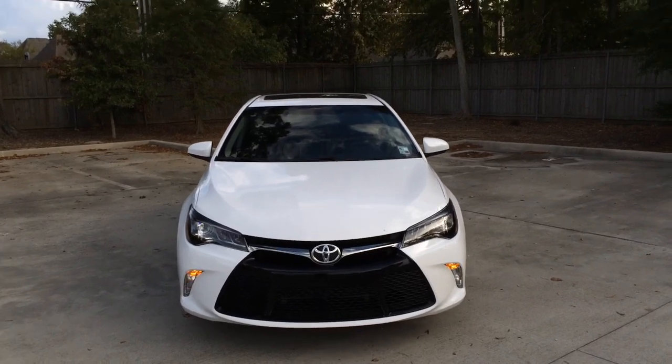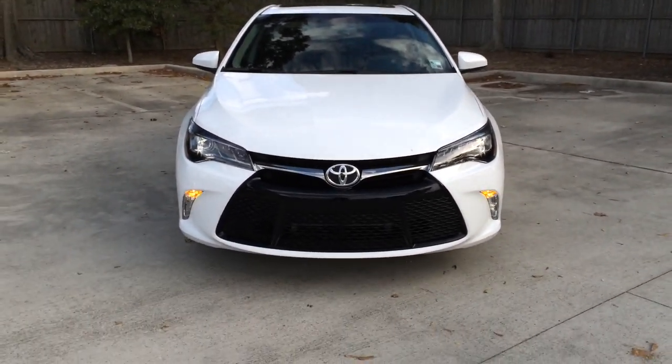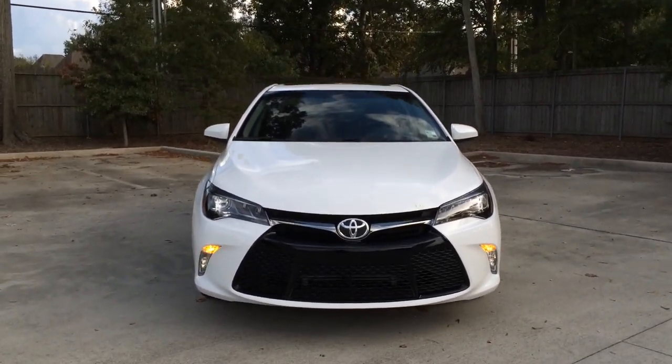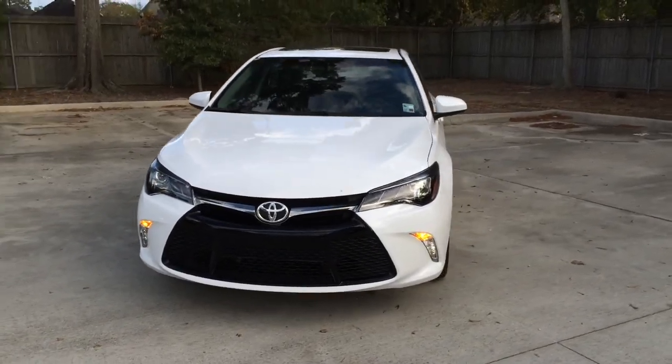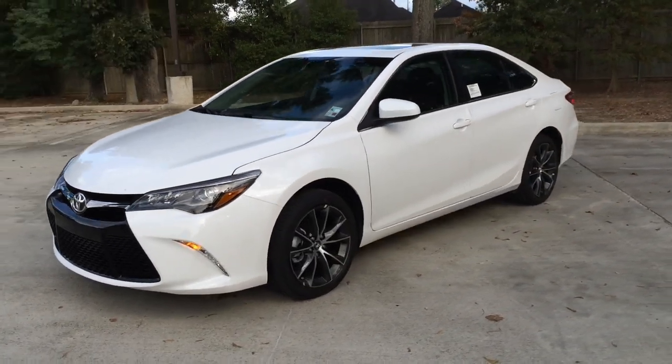The Toyota Camry is a mid-size car that has been in production by Toyota since 1982. It was first designed as a compact four-door vehicle and later grew to fit the mid-size classification. For 2015, it is completely redesigned with aggressive styling combined with innovative technology.